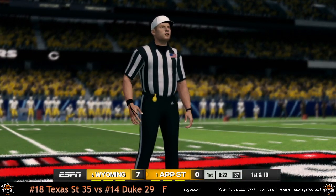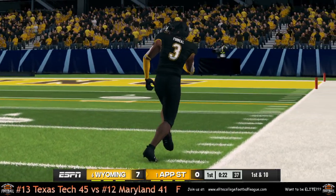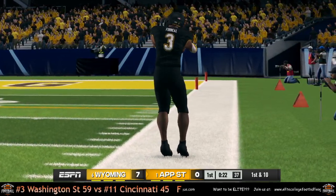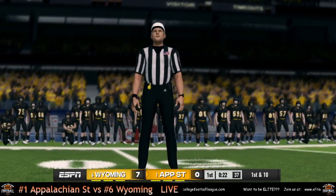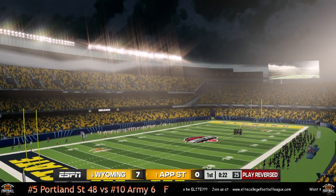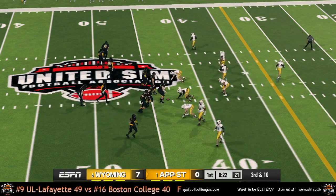Uh-oh. Let's look at the feet here. Could use a close-up on the feet. No, he was out of bounds. Nuh-uh. Reverse. That wasn't really a dot. It was just out of bounds, but that would have been a catch anyways.